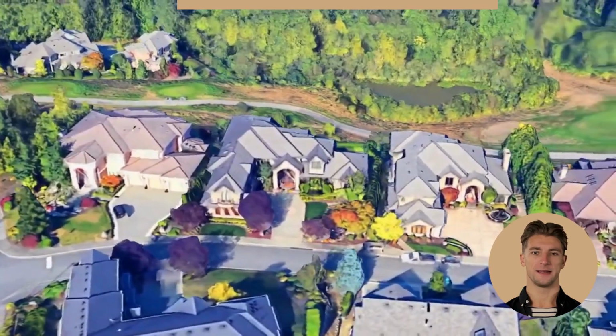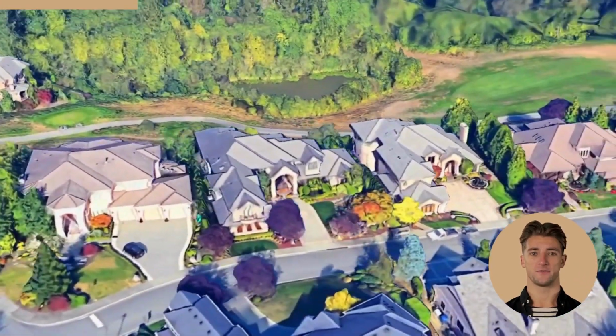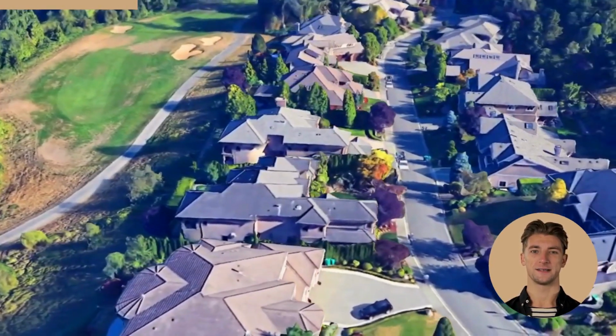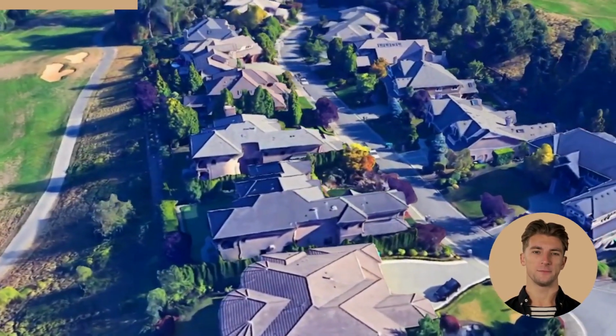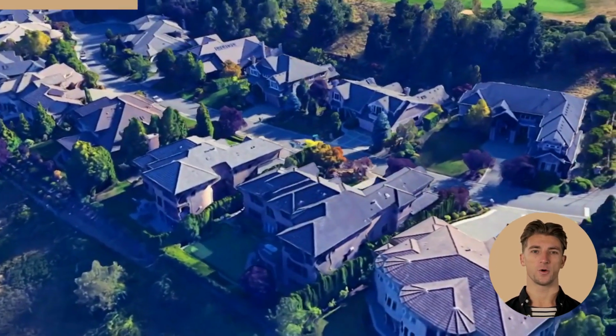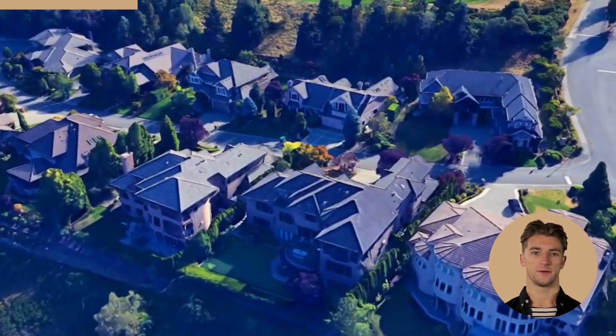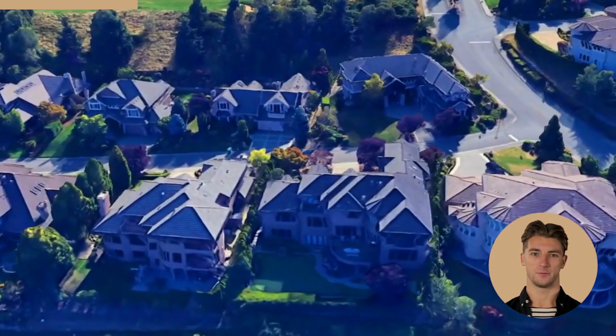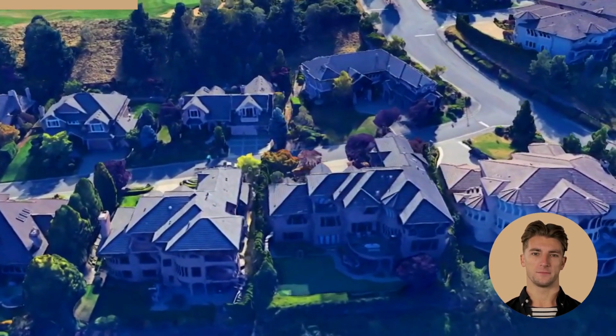Located in Newcastle, Nate's house is a true masterpiece. From the moment you step in, you'll be captivated by the stunning interior design and attention to detail. The house is a perfect reflection of Nate's personality with a mix of classic and modern elements that create a warm and welcoming vibe. The open-plan living area is the heart of the house, with a cozy fireplace, plush couches, and a huge TV that's perfect for watching the game.